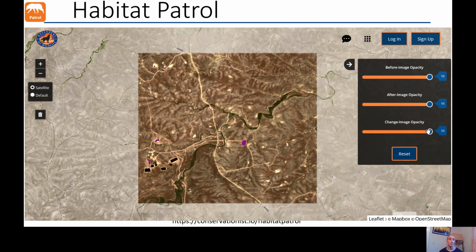So we're really happy with the performance of this algorithm, and we think this tool could be used as is by any number of organizations and groups to monitor different protected areas that they're interested in, really democratize this process.